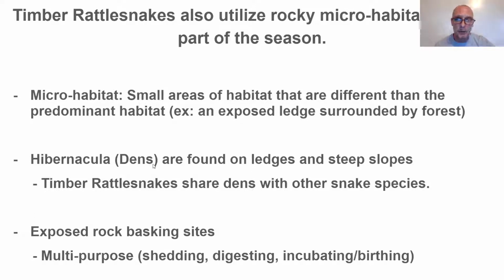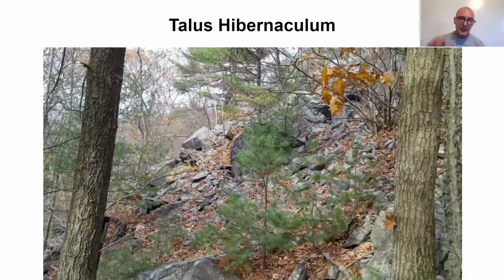Another microhabitat that they need is the exposed rock basking sites. Those serve multi-purpose functions. They go to the basking sites when they want to shed, or after a meal, when the warmth helps them digest, and especially for incubating and birthing. So here's an example of a talus den or hibernaculum.